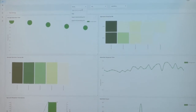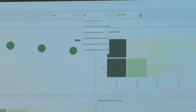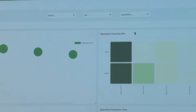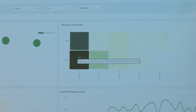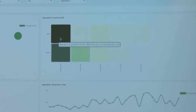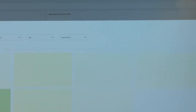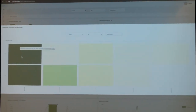You can sort by hosts. You can also filter by hosts. You can also filter by DN, bind ID, and also operation type. Top right, we've got a heat map showing operation count. So of the different bind IDs and the different operation types, we're showing which ones are seeing large operation counts. We can expand these charts as well here. So you can get an eye. And when you hover over it, it's going to show you the bind ID that is a concern.